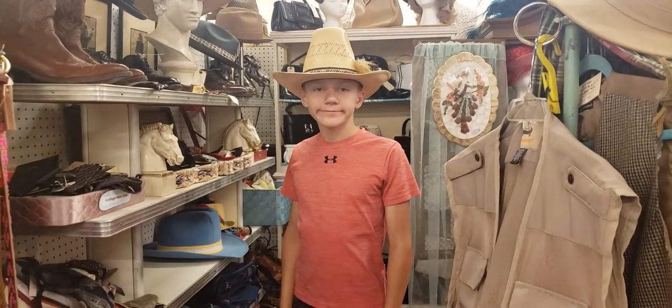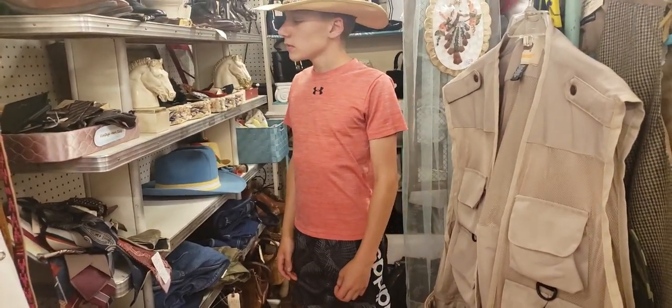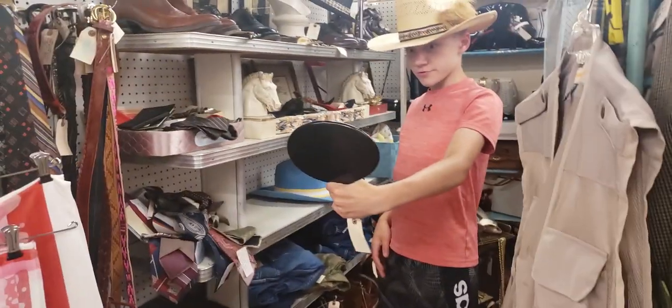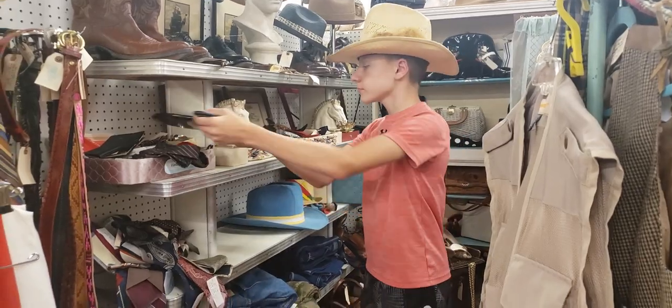Oh my goodness, there's my model. He loves old hats. He loves visiting this booth. Oh, there he is, checking himself out.